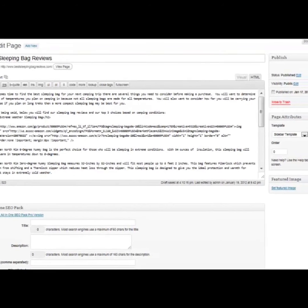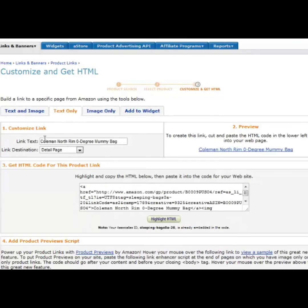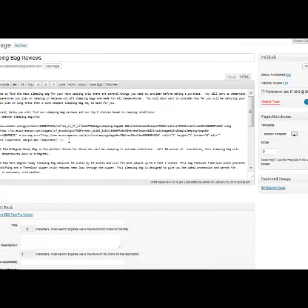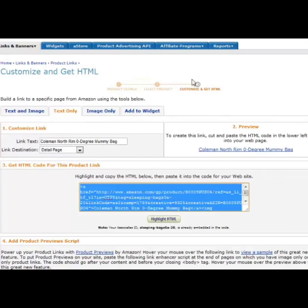I am going to go back over to Amazon here. Now I'm going to get the text only. So you see it's just a simple text link. I just hit text only, and copy that. Head back over, and directly after the image tag, I will paste in the text link. And I'm going to go back to Amazon.